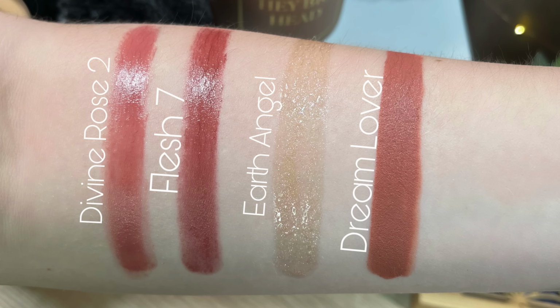And then the Lust Gloss in Earth Angel. This has a beautiful sparkle. It's pink, gold, coral. It's amazing.